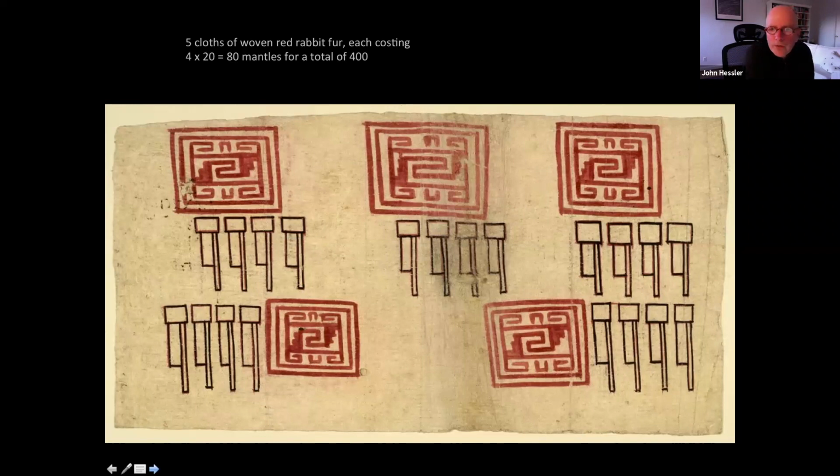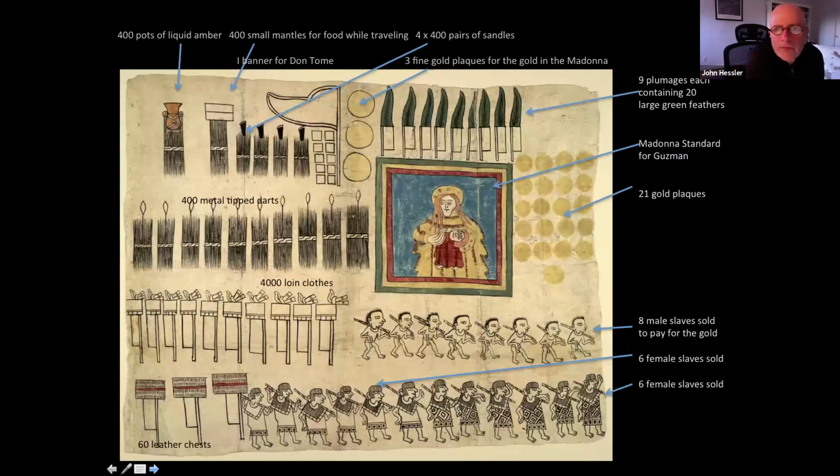The most important of the pages is this one. And this is an extremely important page for a number of reasons. So when our Indigenous witness is talking about this court case, he says that there were all of these things that you see on this page. Okay, so 8 male slaves sold to pay for the gold, 6 female slaves sold, 6 female slaves sold.